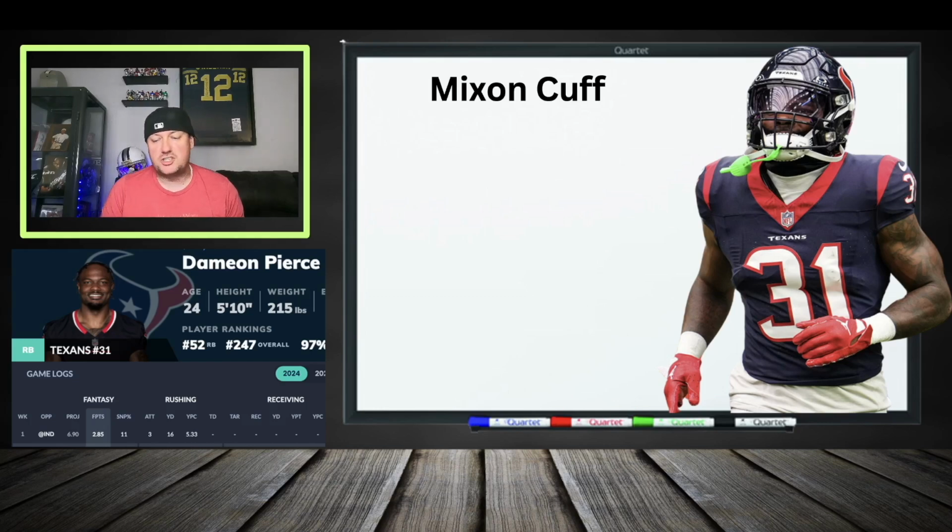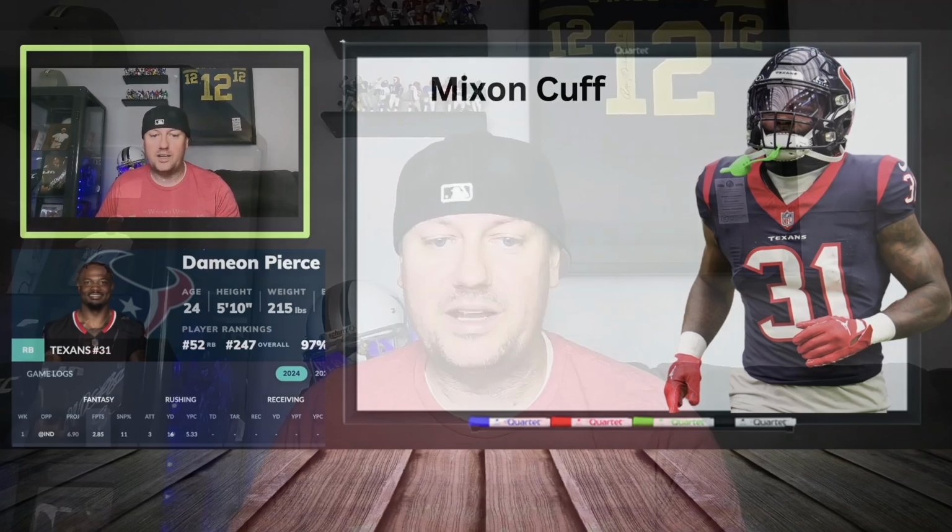Dameon Pierce, just a Joe Mixon cuff. Joe Mixon, 30 rushing attempts. Dameon Pierce was in there getting a little bit of work. I'm not getting him. But if you're in a deeper league and you're looking for a cuff, there you go. He's in a prominent offense nonetheless. Does have some experience scoring fantasy points.